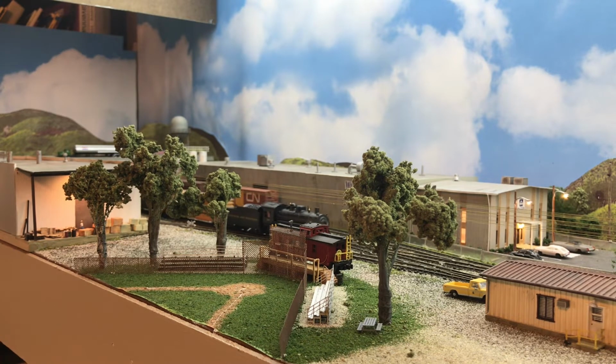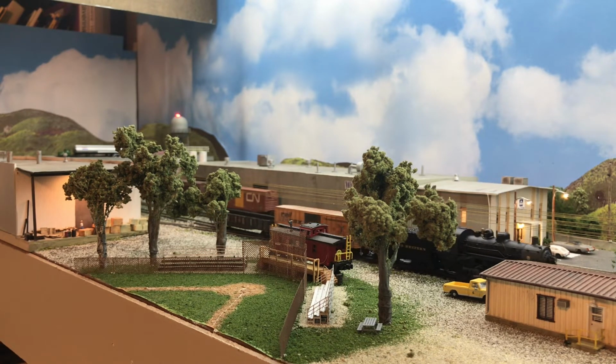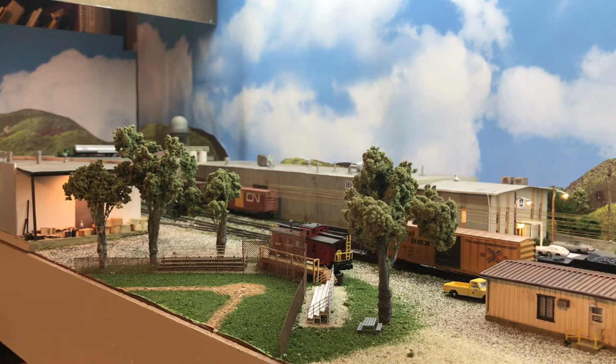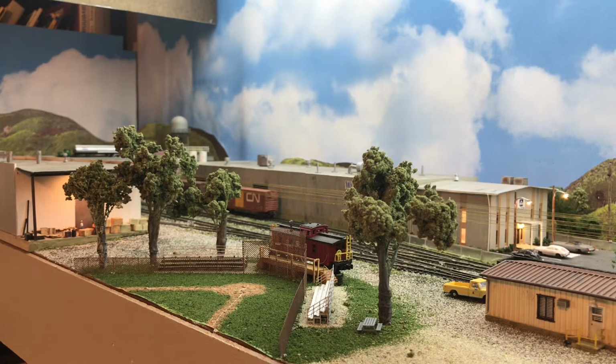Alright, we picked up the two cars that we had left earlier. Again, if I have my runaround extended someday, I won't have to do that. So I'm going to pull them up and drop them just east of Douglas Avenue, because we have to run around them.